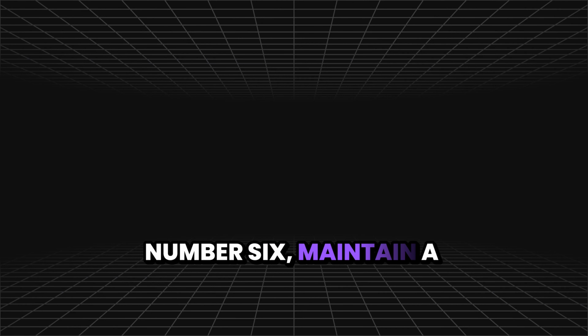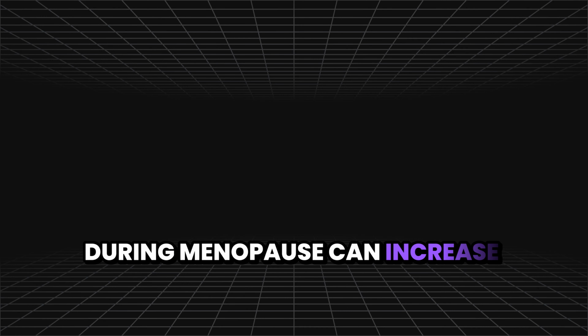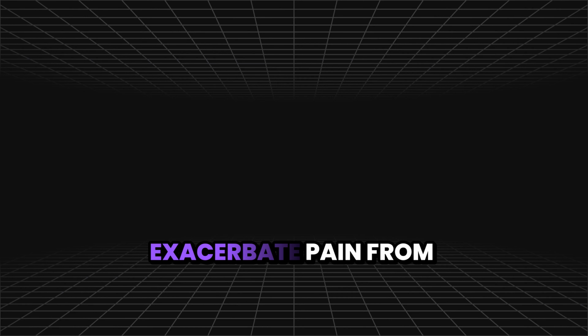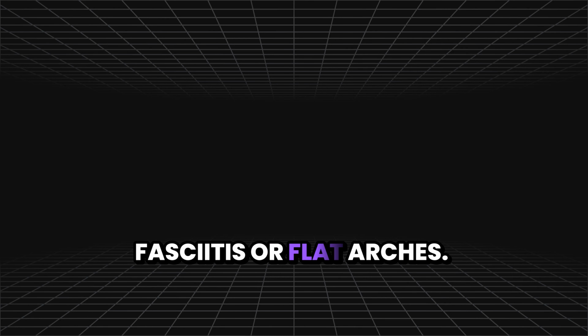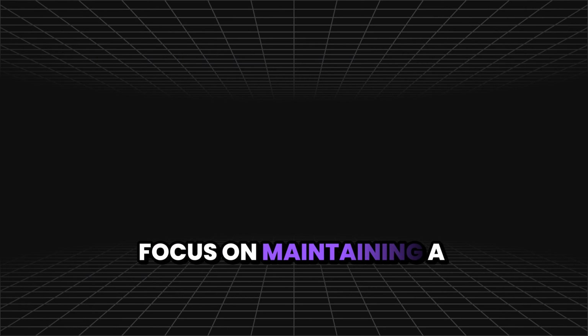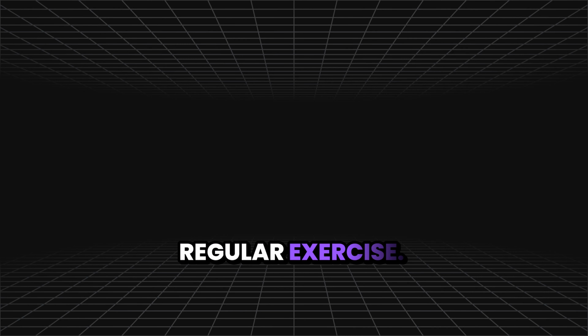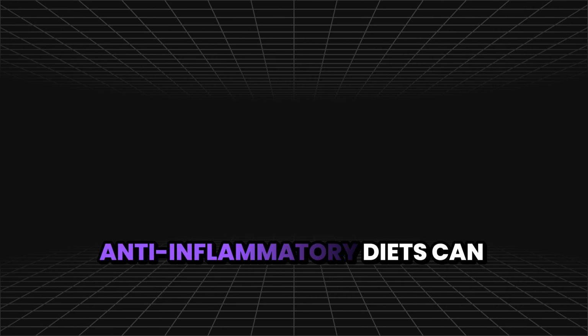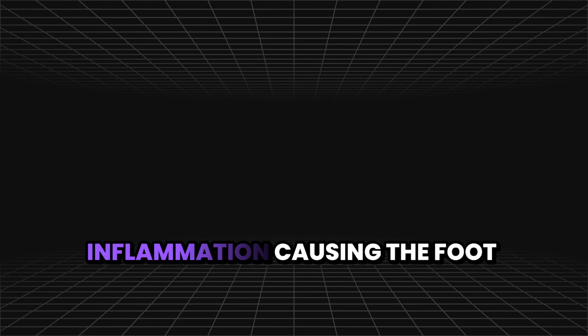Number 6, maintain a healthy weight, as weight gain during menopause can increase stress on your feet and exacerbate pain from conditions like plantar fasciitis or flat arches. Focus on maintaining a healthy weight through balanced nutrition and regular exercise. Anti-inflammatory diets can also help not only lose weight but also help ease inflammation causing the foot pain.